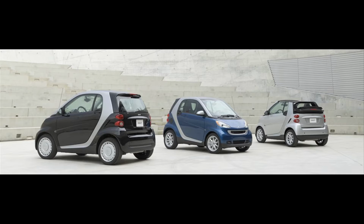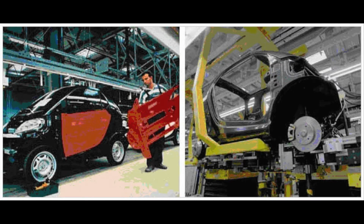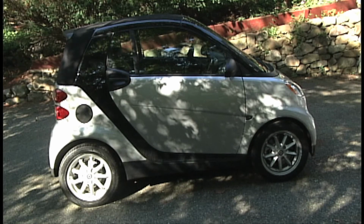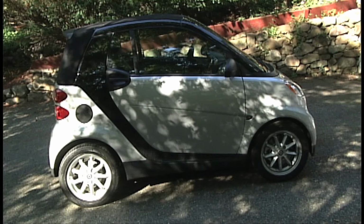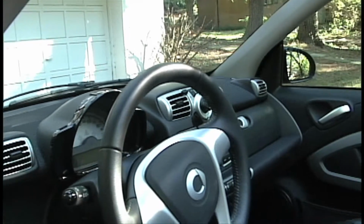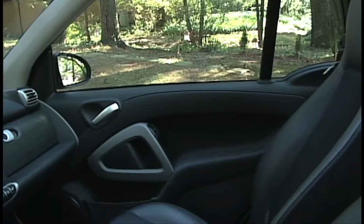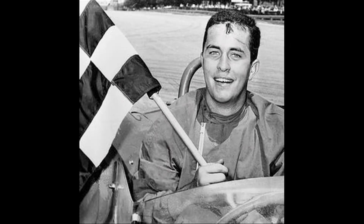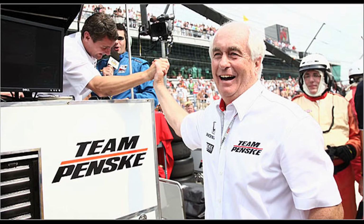The Smart brand started in the early 90s as a joint venture between Swiss watchmaker Swatch and Mercedes-Benz. The first Smart rolled off of a French assembly line in 1998. That same year, the company became a wholly owned subsidiary of Mercedes-Benz, and Swatch went back to making watches. Smart started selling cars in the States in 2008, just in time for the crash of 2009. Smart USA is owned by famed race car driver and super successful businessman Roger Penske.